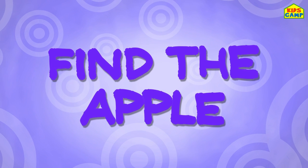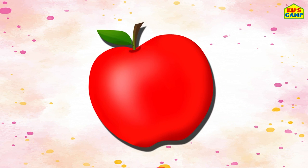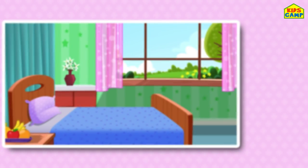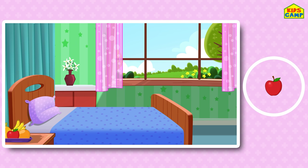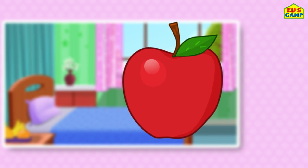Find the apple. That's easy! Let's look for the apple. Where's the apple? Is it on the bed? No. Where is it? Keep looking. Time's up. Did you spot the apple? Yes, there it is. Good job, kids. We found it.